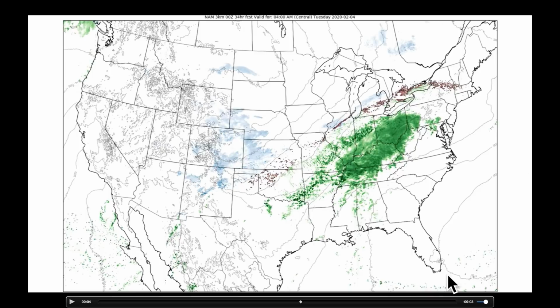So remember, the flow goes like this around a high. So it's coming out of the Gulf. Now watch, if I put the same motion over this high, so the cold air is coming in like this, the warm air is coming in like that, and they meet.